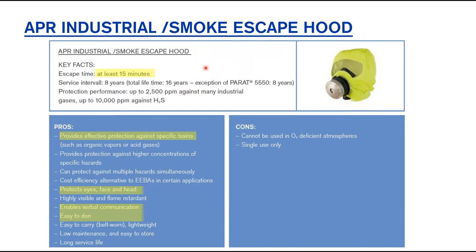So as I mentioned just now, if a chemical leak or accident happens with chemicals that can cause irritants to the eyes, this will be the recommended solution. The escape hood even enables verbal communication. So for victims that are waiting for rescue, this is very efficient. It's easy to don. However, all the respirators that I mentioned just now, from the escape mouthpiece all the way to the escape hood, cannot be used in an O2 deficiency atmosphere, which means they cannot be used in confined spaces or areas with gases that could remove the O2 concentration.